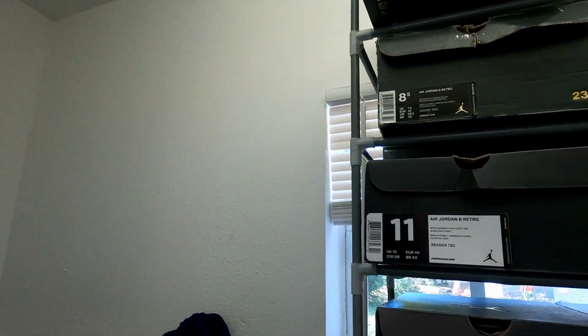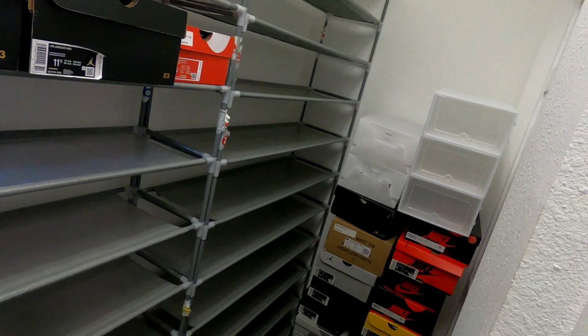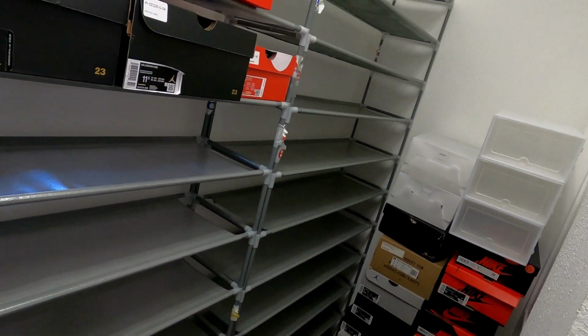Okay, so for today we only have one pair of shoes going out. As you can see, I moved all my inventory to the closet. Let me show you guys. It looks more organized, so I like it this way better. That's the inventory for the challenge, and those are my personal collection and shoes that I wear.